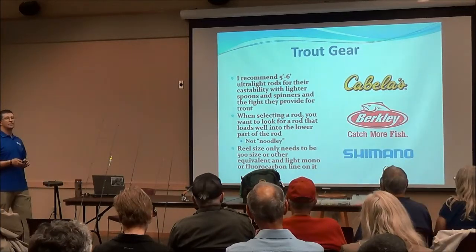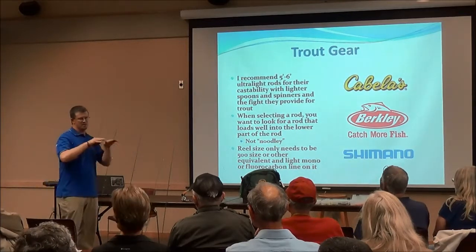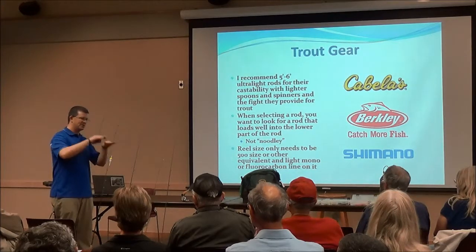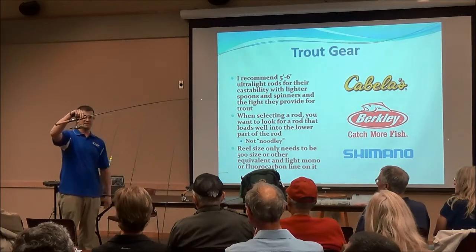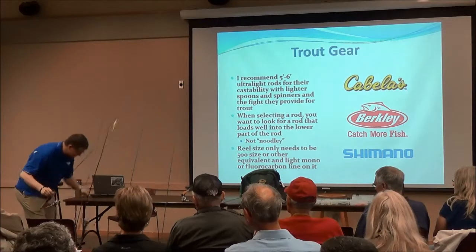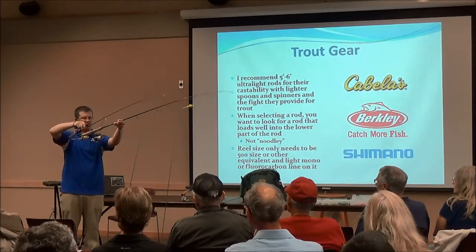What does the 500 mean? Oh, most reels go by a 500, 1500, 2500, or 3500 size. And as the number gets bigger, so does the reel. Like this one here is just a 500 size Cabela's Fish Eagle, whereas this one here is a 1500. So you can kind of see the difference in the reel size.